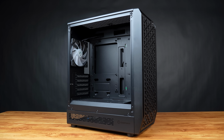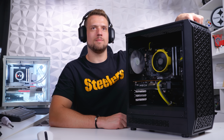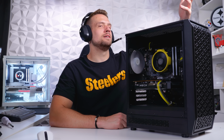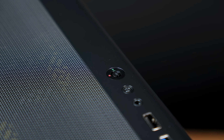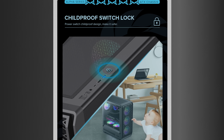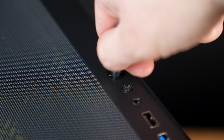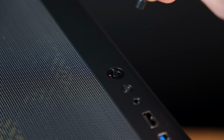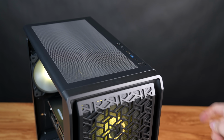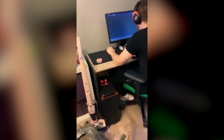What wasn't a huge win though was this case, especially during the building live stream. After I built the PC, I actually couldn't get the ARGB fans to turn on, and more importantly than that was this power connector lock that we definitely need to talk about. I had no idea what this even was at first, but there's a green and red switch up here that requires a physical plastic key to turn, and this essentially locks the power button from being used. It's actually a pretty cool feature because it can stop your kids or especially cats from accidentally turning off your PC when you're in the middle of a game.